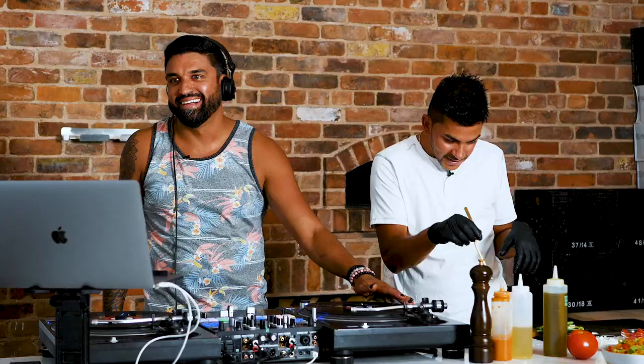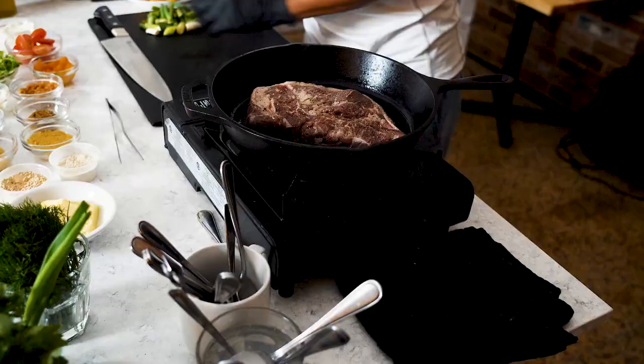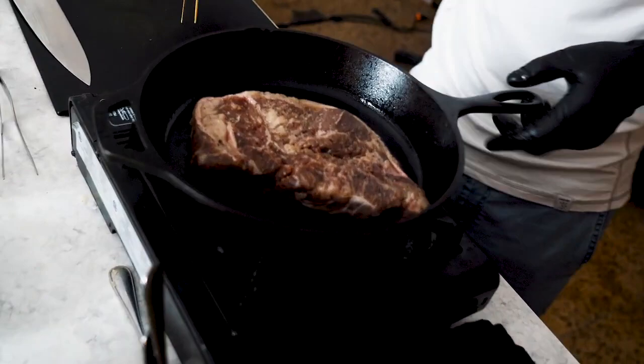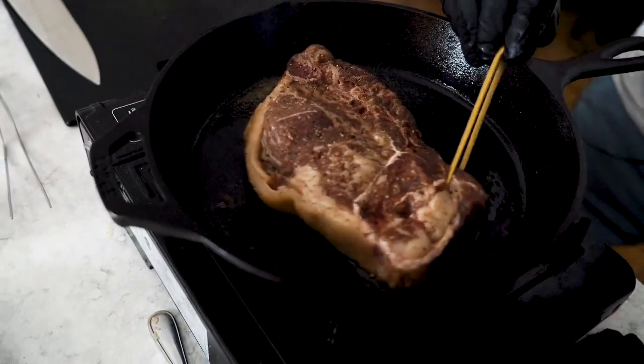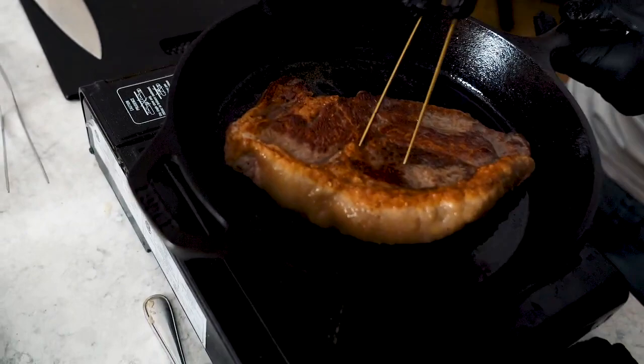This is, I never used these guys before. Oh, heavy baseline. Almost. I'm going to sit a little bit more. And what we want to see is some color through there. Oh, see that beautiful brown color along the fat. Nice. Woo-hoo.